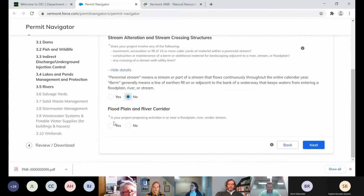One of the things that it asks is whether your project is proposing activities in or near a floodplain, river, and or stream. So if you saw on the map when we originally picked the location, it was pretty close to a river. It was close to the Winooski River, so I'm going to go ahead and select yes for that, and we're going to continue to move on.